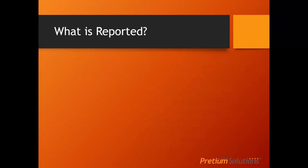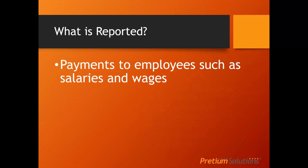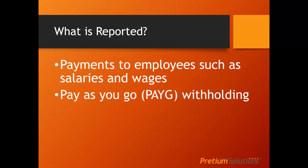So what information does get reported at the moment? So it will be employees' salaries and wages information, so their gross wages. It will also report the tax that's been withheld from their wages, so the PAYG withholding. And it also reports the superannuation contributions information, which is the super guarantee and any voluntary contributions the employee has requested. It will report the amount as well as the super fund that is to be paid to.